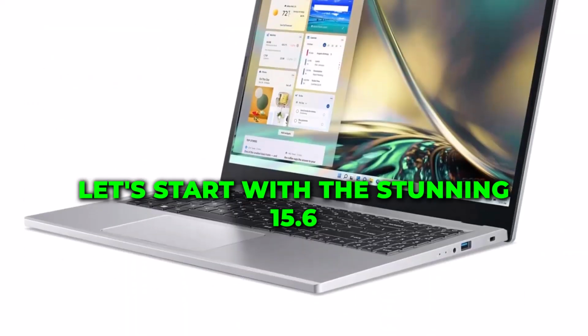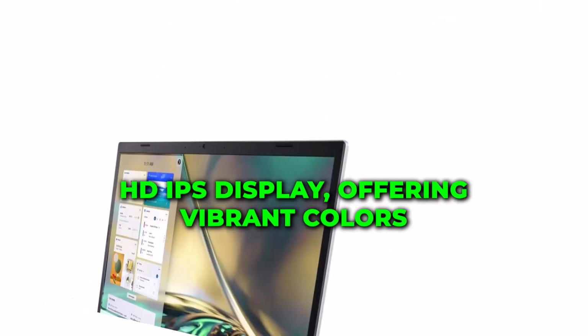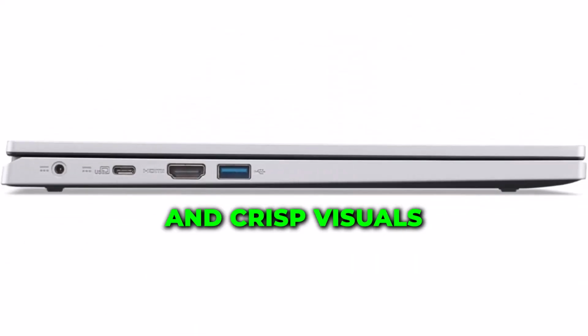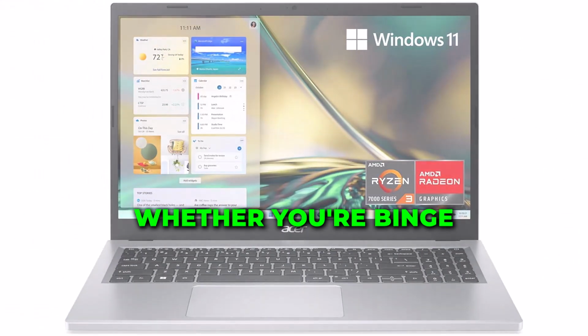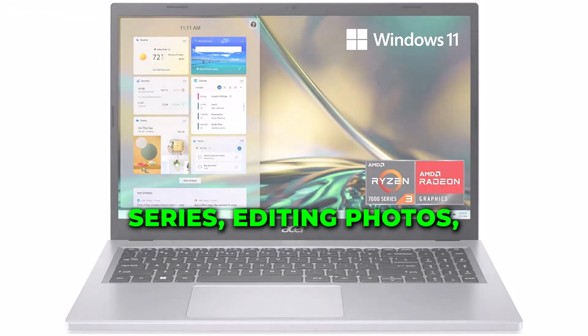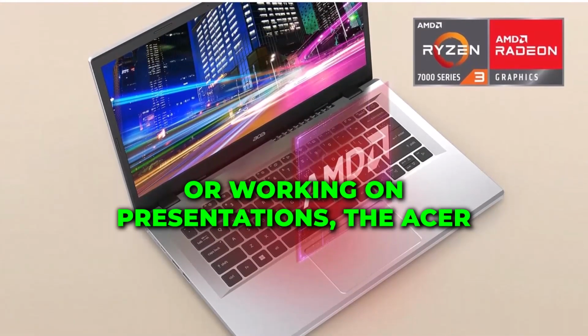Let's start with the stunning 15.6-inch Full HD IPS display, offering vibrant colors and crisp visuals for an immersive viewing experience. Whether you're binge-watching your favorite series, editing photos, or working on presentations, the Acer Aspire 3 delivers unparalleled clarity and detail.